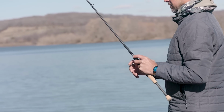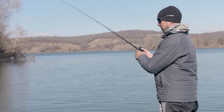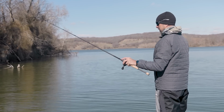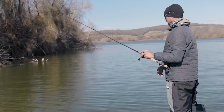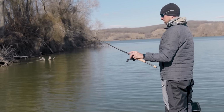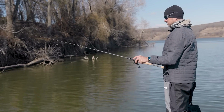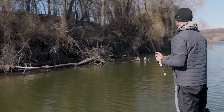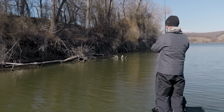On a river system, I don't care how cold it is, it's not like they go out in the middle of the channel and get in deep water. They just don't do that. They're shallow fish. I've caught them with it being super cold in 2 foot of water. You just have to find the population and figure out how to catch them.